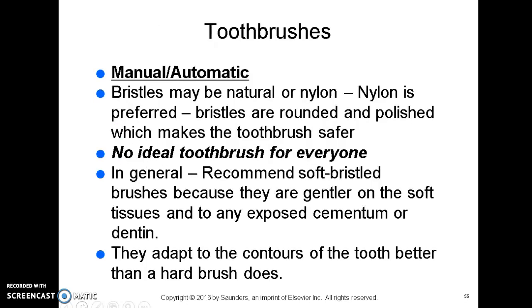For toothbrushes, use natural or nylon toothbrush bristles. Nylon is preferred. Bristles are rounded and polished, which makes the toothbrush safer.